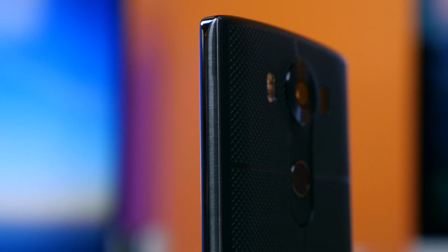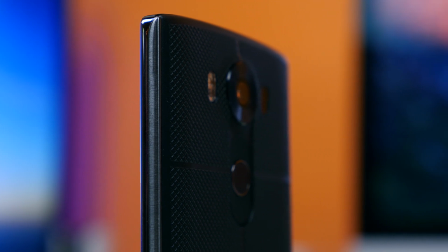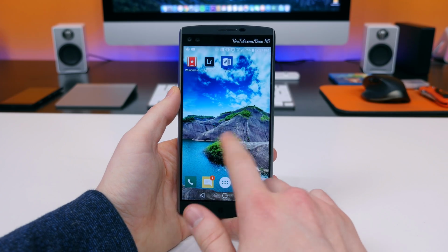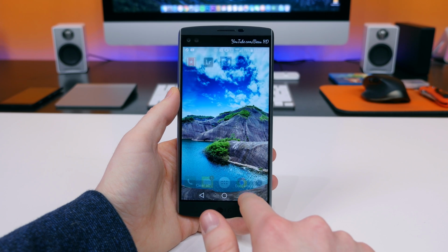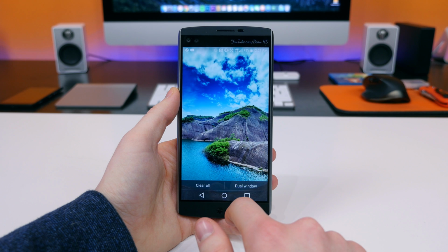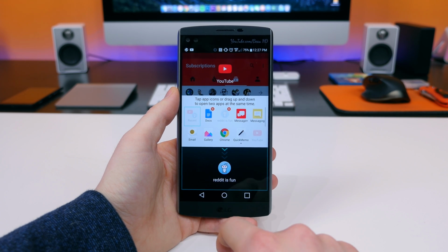Okay, now we get to talk about the not-so-great things about the LG V10, the things that I have not really enjoyed so much. First, we have the software. Fun fact, I switched to the LG V10 from the Huawei Nexus 6P, which runs stock Android. The LG V10 does not run stock Android. It runs nothing like stock Android. It's a very heavy skin on top of Android 5.1.1 Lollipop, and it's horribly clunky.